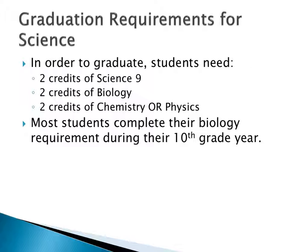2 of those credits will come from Science 9, which you should have already completed by the time you hit Hopkins High School for 10th grade. Then you'll get 2 credits from biology. Most students take biology in 10th grade, and then you'll need 2 additional credits in chemistry or physics at some point before you graduate. And again, most of the time, 10th graders generally take biology during their sophomore year.